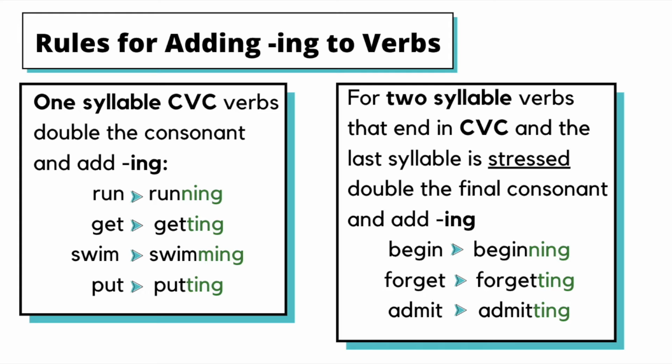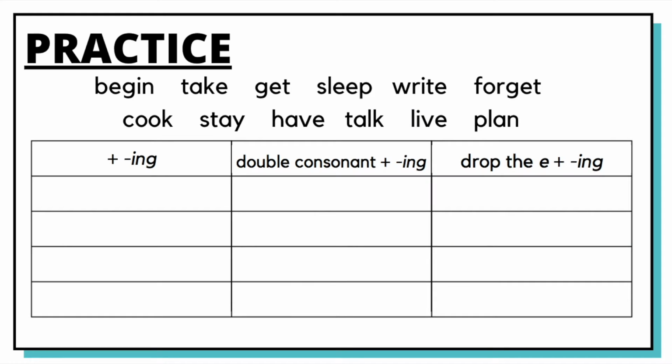For two-syllable verbs that end in consonant, vowel, consonant, and the last syllable is stressed, double the final consonant and add ing. So begin becomes beginning with two n's, forget becomes forgetting with two t's, and admit becomes admitting with two t's. Let's take a moment to practice adding ing to verbs.